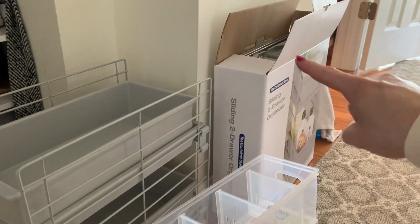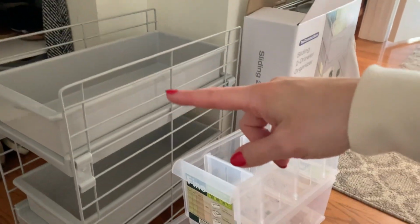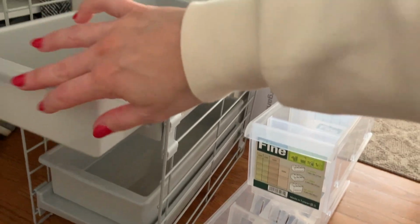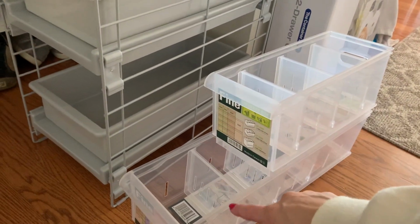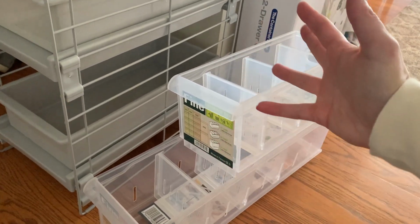So they sent me a new one here. And then my husband told me he didn't want the one I got for him. So I have two of these drawer things that I'm gonna try to use in that bathroom. And then these were supposed to be my husband's as well. So hopefully I can find a use for these.